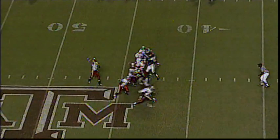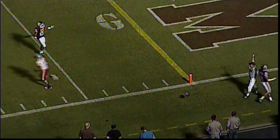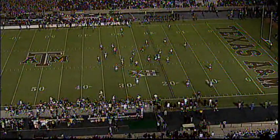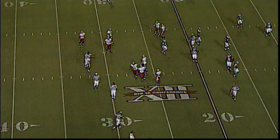Throwing deep, pushing and shoving. I'm going to have to say here there's a flag, pass is incomplete. I really think that's offensive pass interference. I can see the receiver that time, Solomon, pushing off against A&M. I don't think that's what's going to be the call. 21 on the defense. And I absolutely agree with you. This is a bad call to me. Well, the penalty occurred. Can't give it to him. 15 to the max.